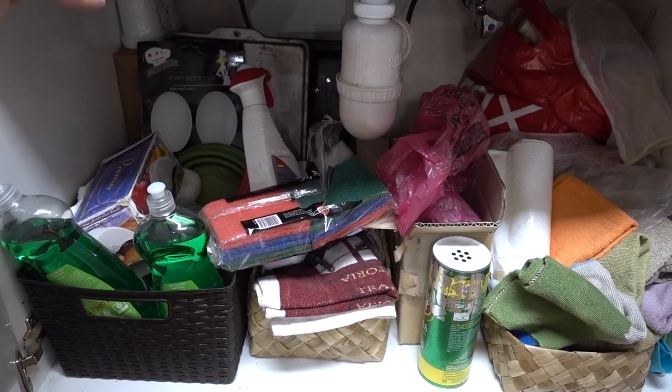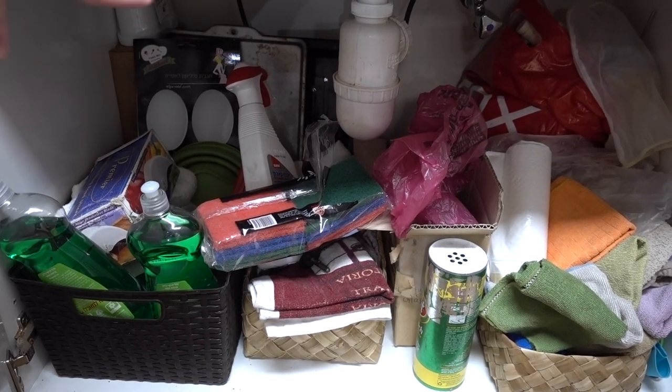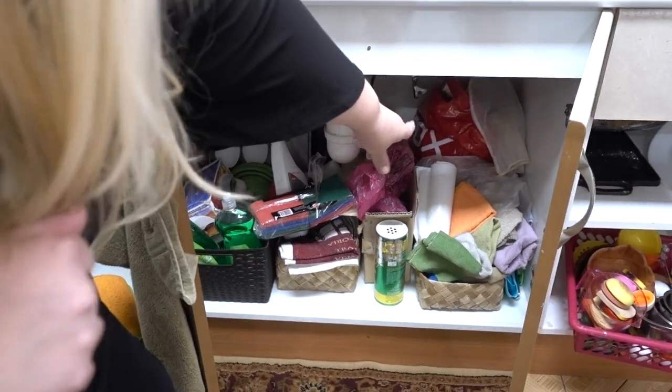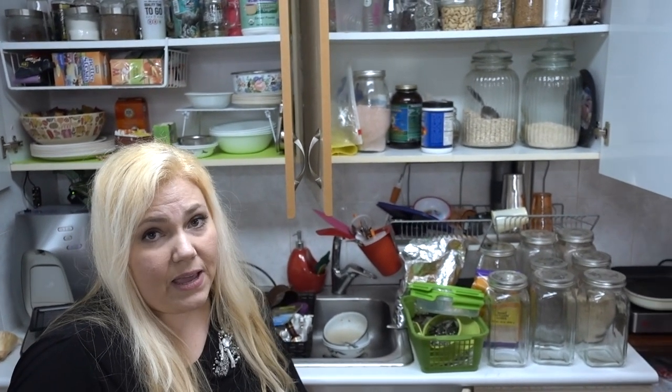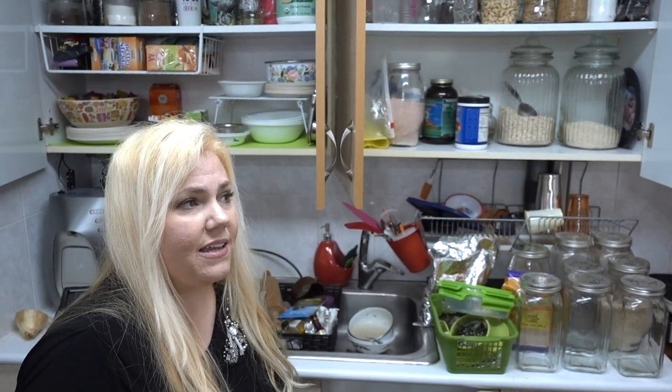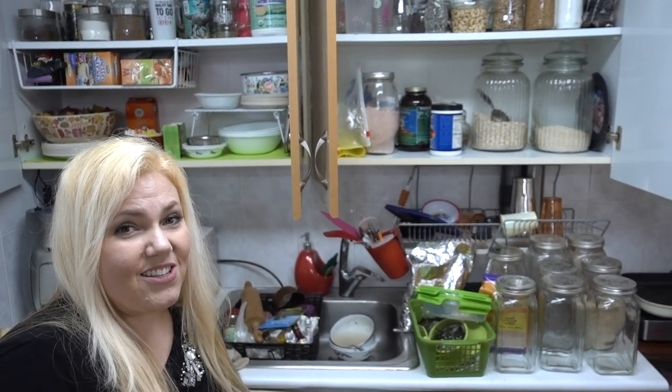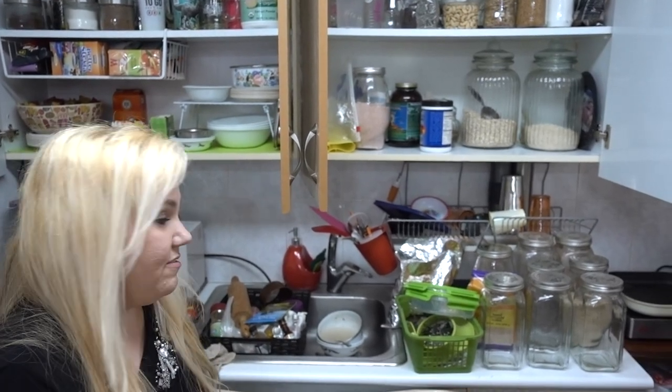This whole basket I can probably do away with or do something else with, and it could be organized better. There's a bag back there. Basically, all of my baking stuff that I don't want is in here. I don't really bake, and when I do bake, I bake in a Pyrex dish that has a lid on it for storage, so I can get rid of all of that stuff.